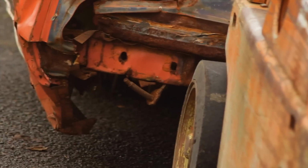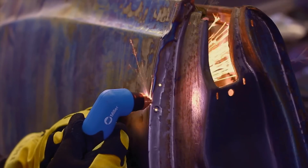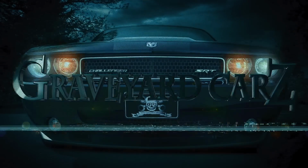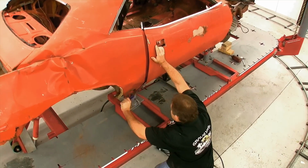In order to prove the validity of this restoration and all of the painstaking steps involved, Mark reached out to a friend to document the process. That one simple action of recording the restoration led to a snowball effect that resulted in the TV series Graveyard Carz. Yeah, when Mark got the Phantom Cuda and told me he was going to document the restoration of it, then he had the idea of starting a television show with the four of us. I said if anybody could do it, he could.